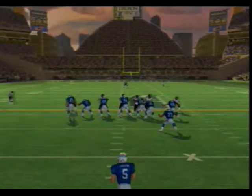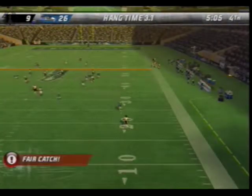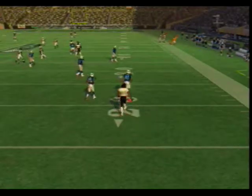Number five is ready to punt this one away. Parrott sets up, waiting for the punt. And he chooses not to return this one.